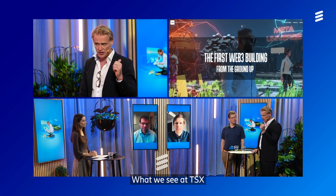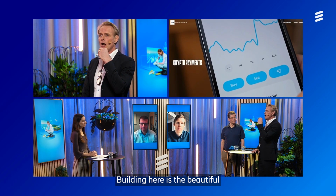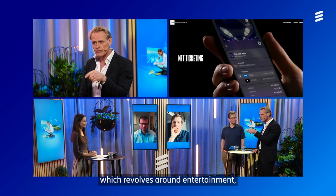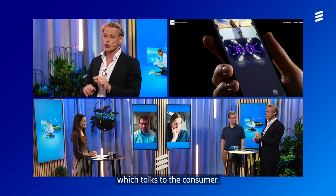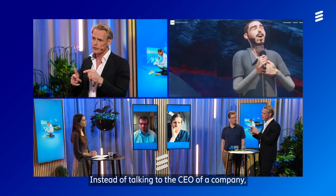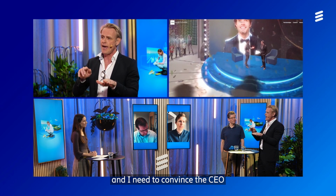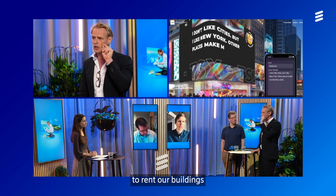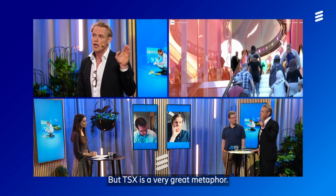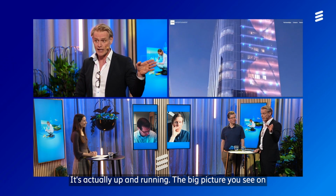What we see at the TSX building here is a beautiful entertainment building in the middle of New York, which revolves around entertainment. Yes. Which talks to the consumer, because my work has shifted. Instead of talking to the CEO of a company, I talk to all his employees, and I need to convince the CEO to rent our buildings so that I can convince the consumers to come to the building. But the TSX is a very great metaphor. It's happening now. It's actually up and running.